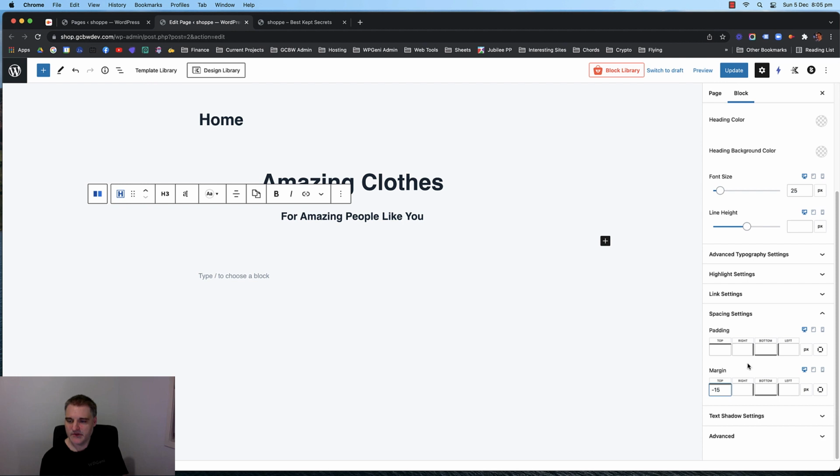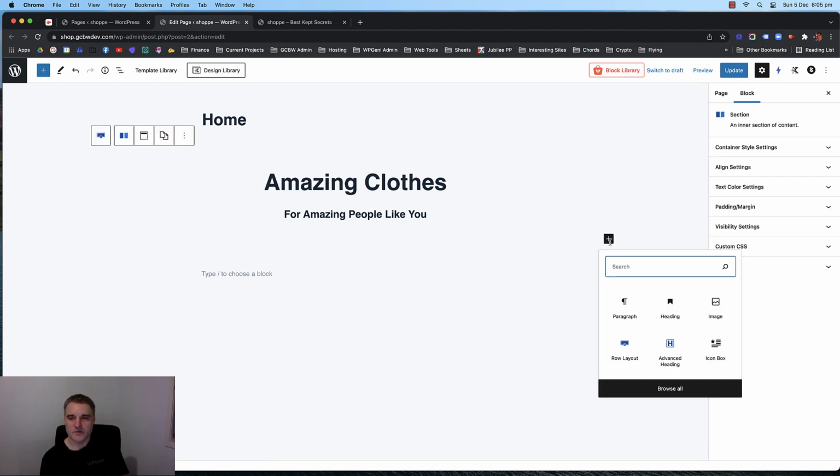We'll go negative 15. Now sometimes when you're playing around in the editor, it may look different on the front end, so you kind of have to jump between the two to see. If I go negative 20 here, it might actually be much closer than what I see in the editor, so you've got to be careful. Alright, now I'm going to drop in a button.